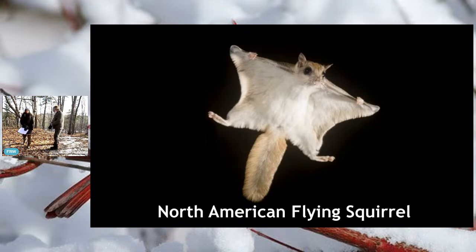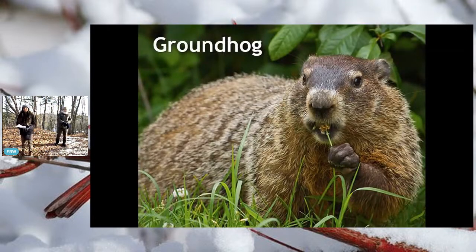All right, next we have a groundhog. And groundhogs are true hibernators. And many of you may be familiar with groundhogs, especially the most famous one that we have here in Ontario, which is Wiarton Willie, who comes out every February for Groundhog Day to see whether or not he can see a shadow to predict if we'll have an early spring or a late winter.